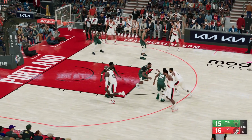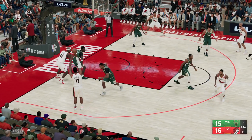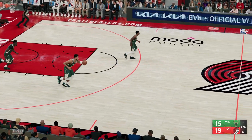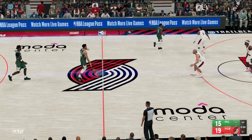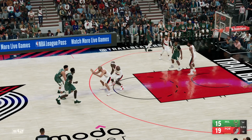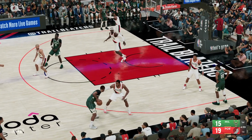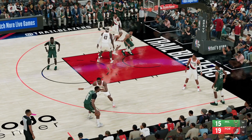Brooks with a screen on Middleton. And Lillard kicks to Aldridge. And another 3 for Portland. Yeah, the high basketball IQ of Lillard showing up, moving the ball to the open man. Now, Giannis. And you know the points will always be there for him. He's averaging just a shade under 20 points a game right now.